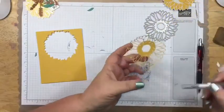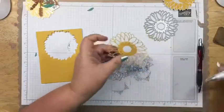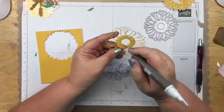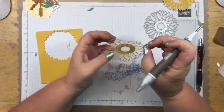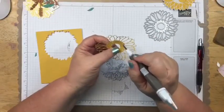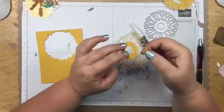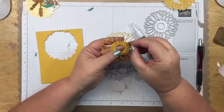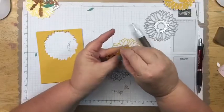Okay, but again, like I said, you do have those tiny little dots that you need to get off the back of this. And I don't know if you guys can see this, but those little dots are sticking all over my hands. They're on my nails because they've got adhesive on them. So I just kind of go through and poke them through, and then I turn it over, and then I just kind of scrape and get all of them off.